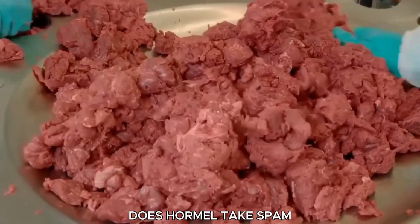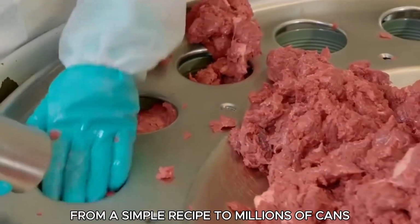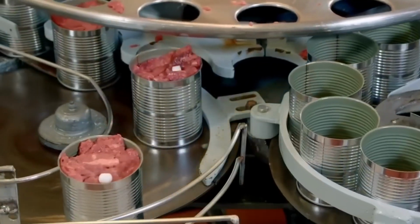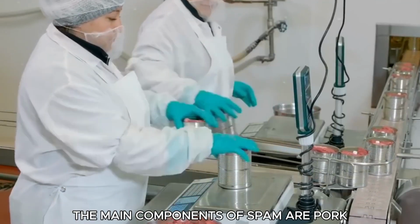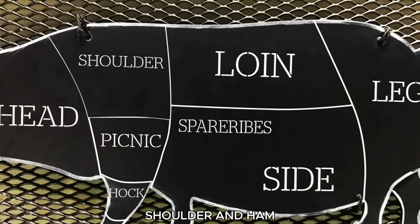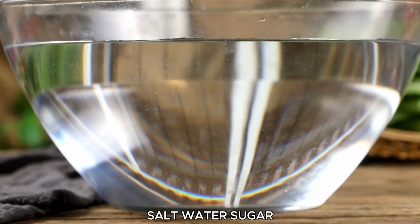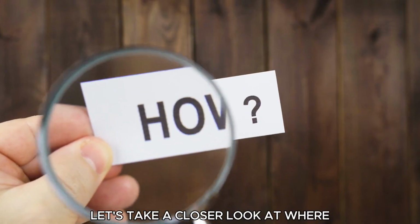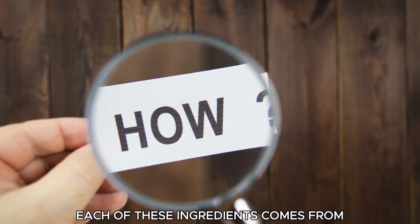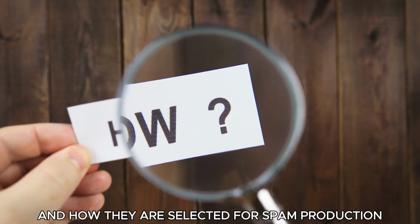So, how exactly does Hormel take Spam from a simple recipe to millions of cans? It all starts with sourcing the highest quality ingredients. The main components of Spam are pork shoulder and ham, salt, water, sugar, and sodium nitrite, a preservative. Let's take a closer look at where each of these ingredients comes from and how they are selected for Spam production.